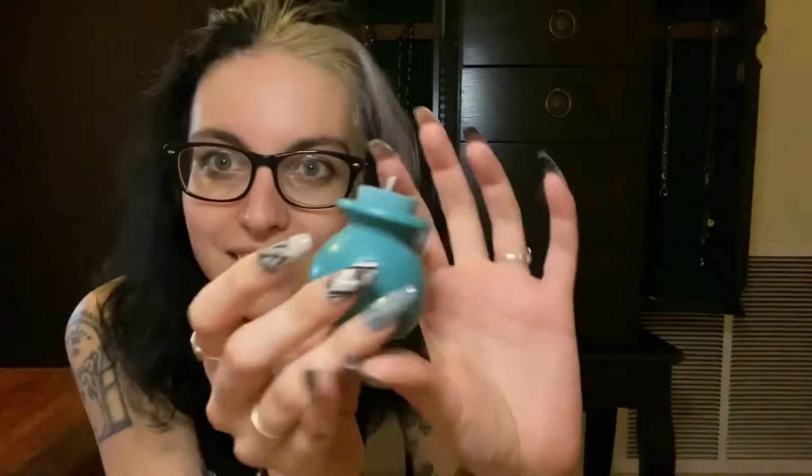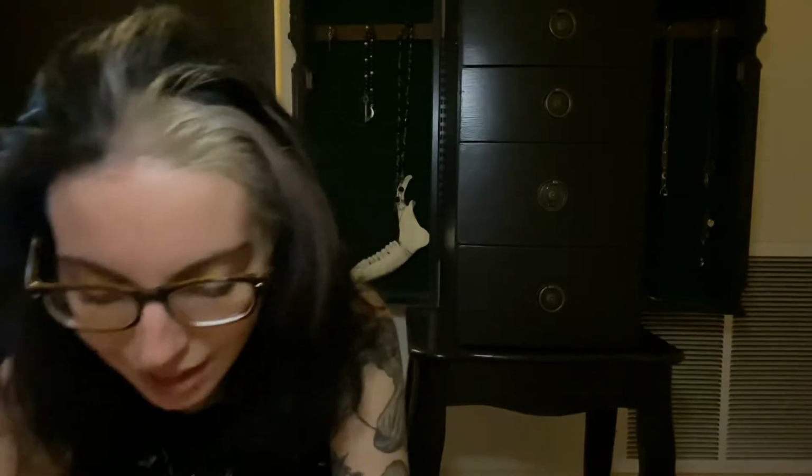It smells so good. It's a little candle and it looks like a little potion jar. That's so cool. And I love the color. It reminds me of the ocean or sea witchery. I almost want to put it in my bathroom. So that's awesome. And everything is packaged really nicely, by the way. Holy, they sent me so much stuff. What the heck? Oh my goodness.